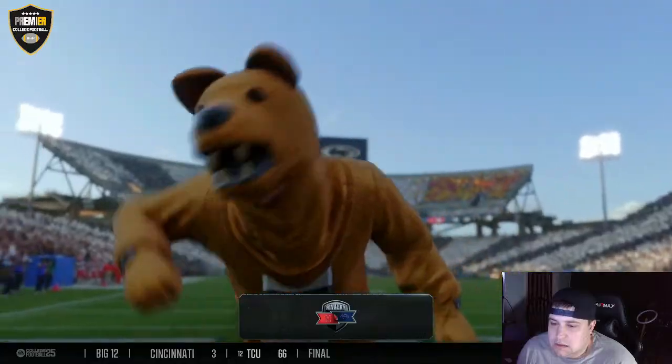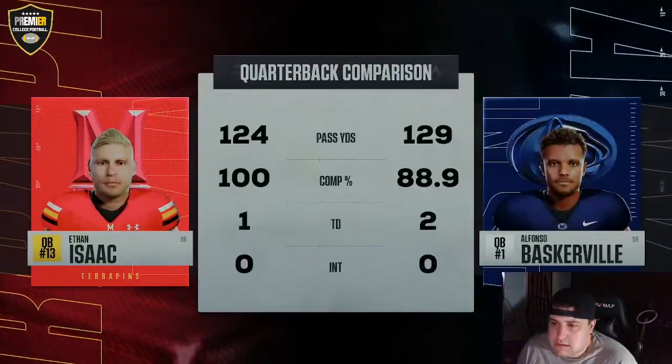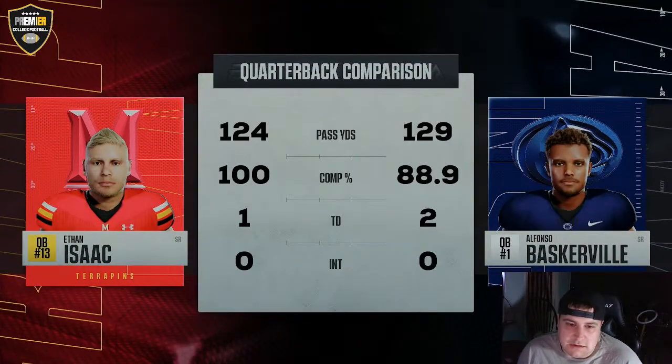If only my guys would freaking block. We have the early makings of a quarterback duel. Like, literally, that's all they got.